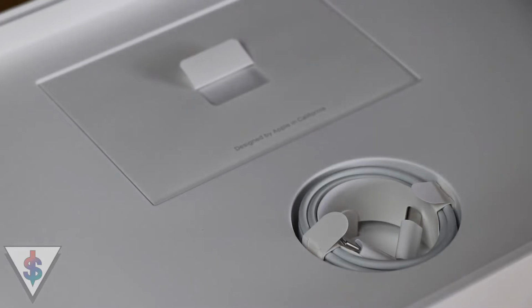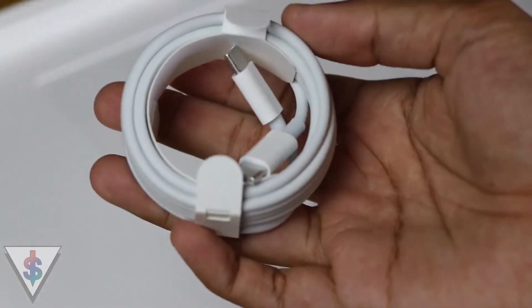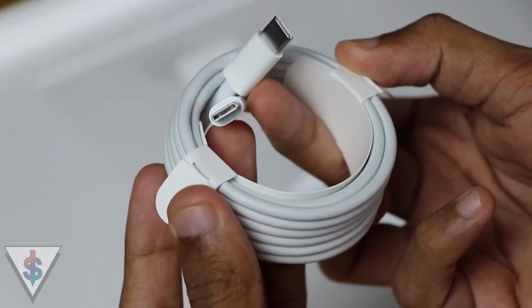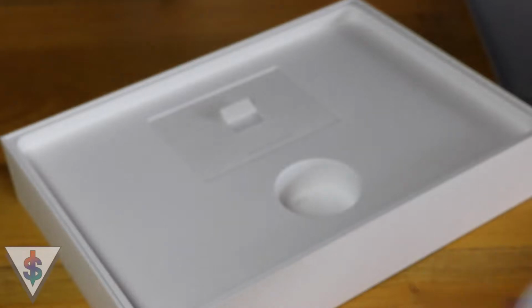The first thing that we find is this USB Type-C to USB Type-C cable. The USB Type-C charge cable is 2 meters long. This is the cable that you can use to charge your MacBook Pro, and if you have any other USB Type-C device, you can easily use this to transfer data as well. This cable is really not that long, so yeah.